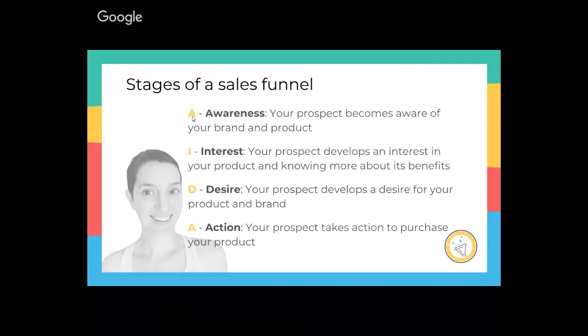The first one, the A, stands for awareness. This is where your prospect becomes aware of your brand and product. In the second stage, it's the interest. So your prospects just became aware of you, never heard about you before, maybe saw an ad, maybe a friend posted something, maybe in a group they saw something. It can be many, many things, right? But now they know you exist. That doesn't mean that anything is going to happen. They need to develop an interest in you or your product or your brand.